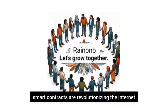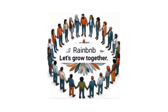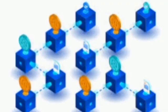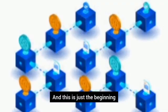Smart contracts are revolutionizing the internet, making transactions faster, cheaper, and more secure. And this is just the beginning.